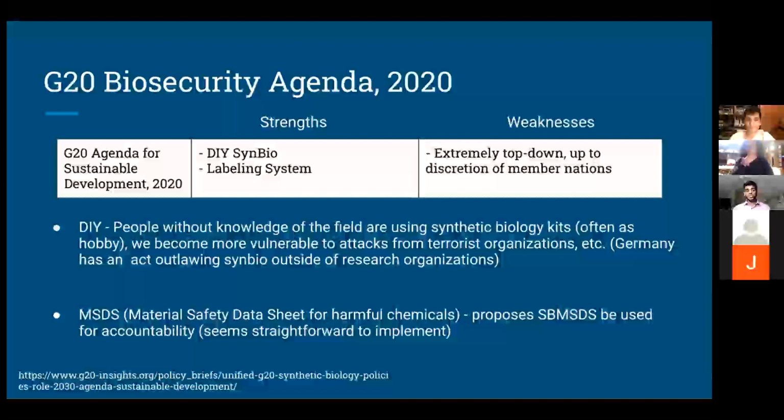Another potential strength of this proposal was the mention of a labeling system, the importance of a labeling system. The material safety data sheet for harmful chemicals is an example of what we have right now in labs that are not related to synthetic bio. And I don't see why we don't have this type of standardized labeling system for synthetic bio. What happens right now is synthetic DNA providers ship their DNA off with a basic safety data sheet, but this data sheet is not standardized, right? It doesn't necessarily include all the information about precautions we need to take when handling a synthetic pathogen, as well as the accountability and the manufacturer of the DNA.